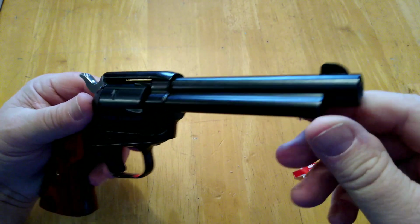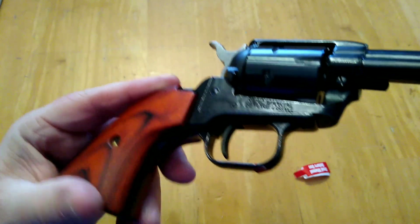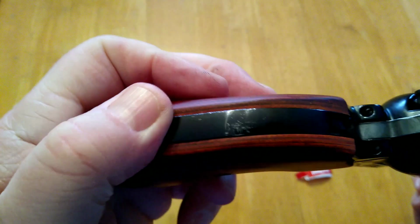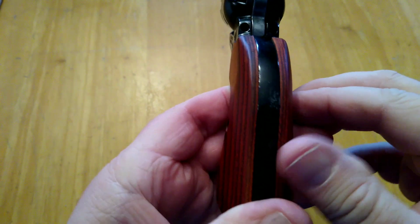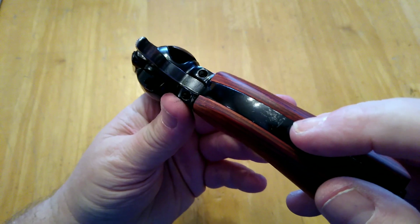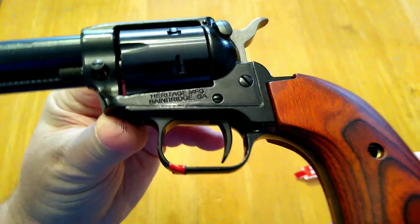But this one seems to be fairly good, as far as Heritages go. The frame finish is pretty good. I'll let you look at that. Fit and finish on the grips is fairly good. There's some scuffing right there on the back strap. So this may have been a pieced together gun, or a blem gun. You know, they were replacing mine. I don't know, the first Heritage I ever bought was pretty rough, so that might be the sort of thing they let slide.